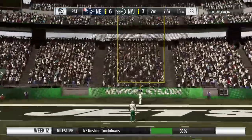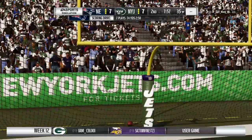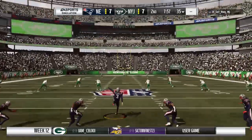Well, there you go. Nothing really too complex. Block, keep to your assignments, let them run it in. They did it. Fundamental football. Good blocking beats good tackling on that play. End result, touchdown.